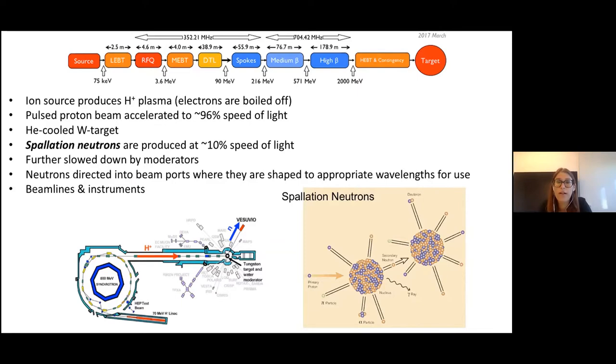to use them for. So, the same situation that we have at reactors, we also build moderators to slow them down. Beyond moderators, we then direct them into beam ports, which you can see at the bottom here. And then at most beamlines at spallation sources, we introduce a series of chopping disks, or choppers, that spin and chop up the neutron beam into the appropriate wavelengths.